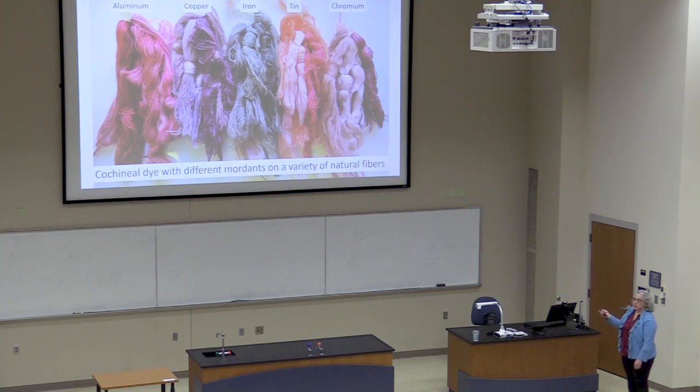This is all the same concentration of cochineal dye. This is with aluminum used as the mordant, and you get this red. If you use copper, you get purple, because the copper imparts some blue color too. Tin gives you this sort of fluorescent pink. Chromium, which is a more modern mordant, you can get these sort of fuchsia colors.